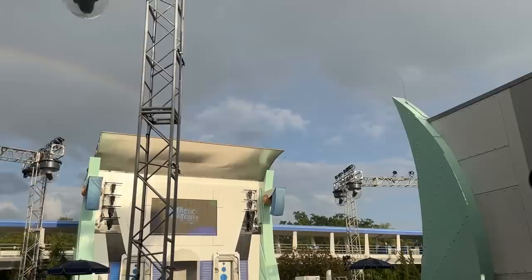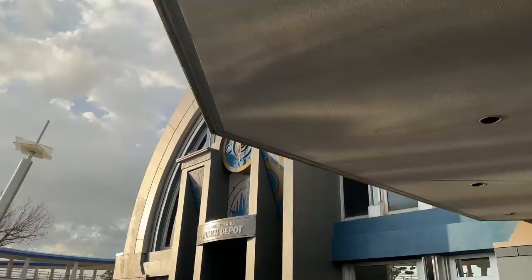We're so close. Blue cloud, could you hurry up? Could you come on? This is taking forever. All right, finally made it over to Space Mountain. It's still drizzling a little bit, but I'm hoping by the time I'm done riding, it will be done.